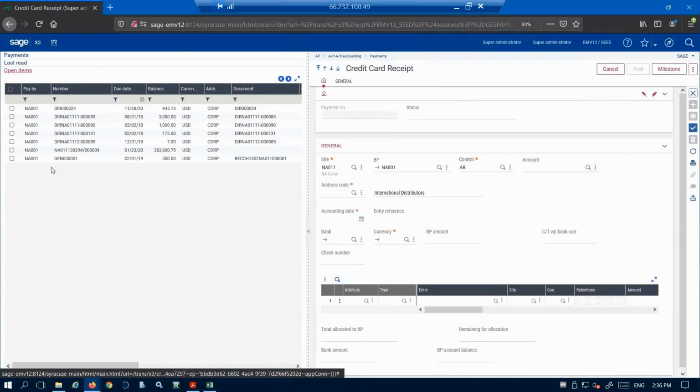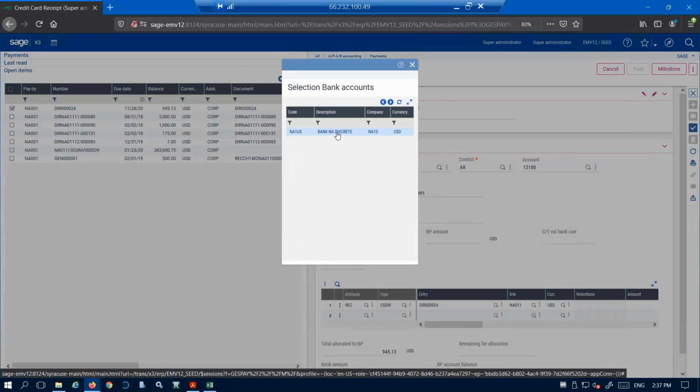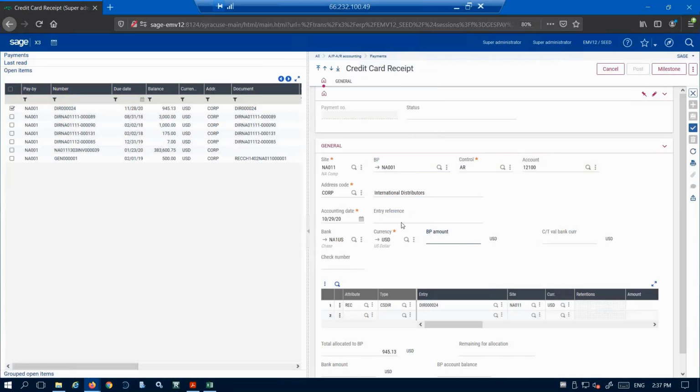And so if I go to my open items, you can see all the open invoices that I have for this particular customer. So if this customer wants to pay, and say they want to pay this invoice number 24, we can either choose that they're going to pay the full dollar amount, which is $945, or maybe this customer just wants to pay a partial payment for $250. So that way we can apply that $250.